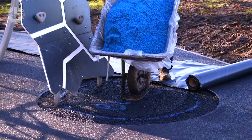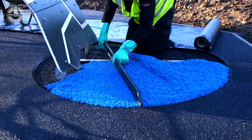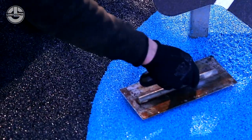This product is ideal for nurseries, schools, and sports arenas. You can also use it on pathways and sidewalks. DCM offers 5 years of warranty for this WETPOUR product.